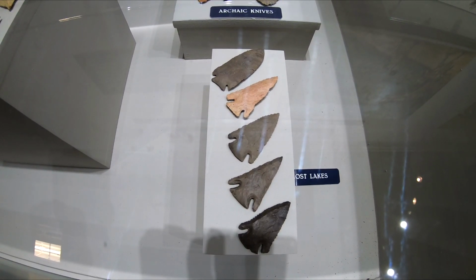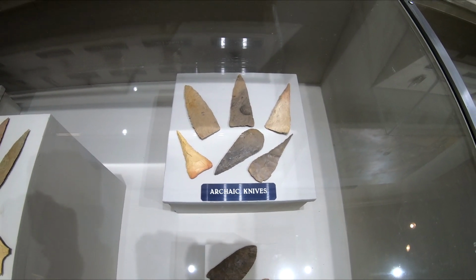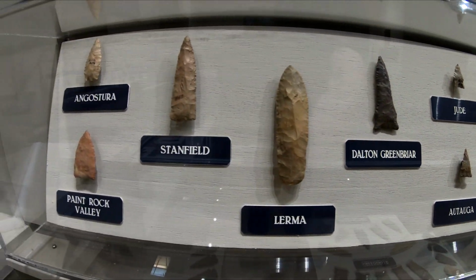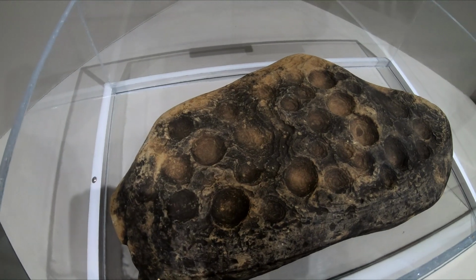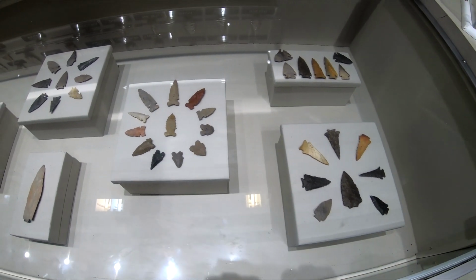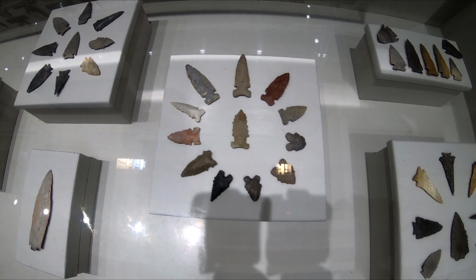Lost lakes. Wow. So cool. They have an amazing collection of arrowheads and stone tools. And the serrated edges blew my mind. It just goes on and on. I just cannot get over how they serrated these stone tools.